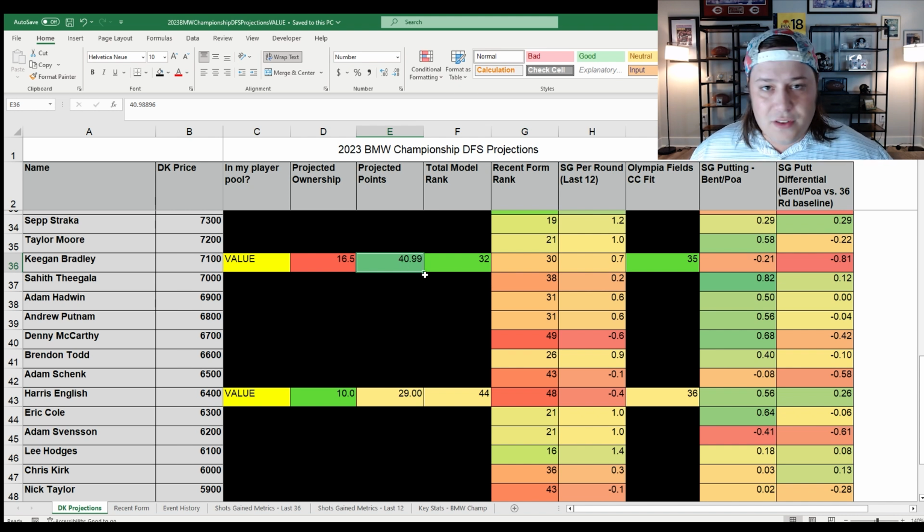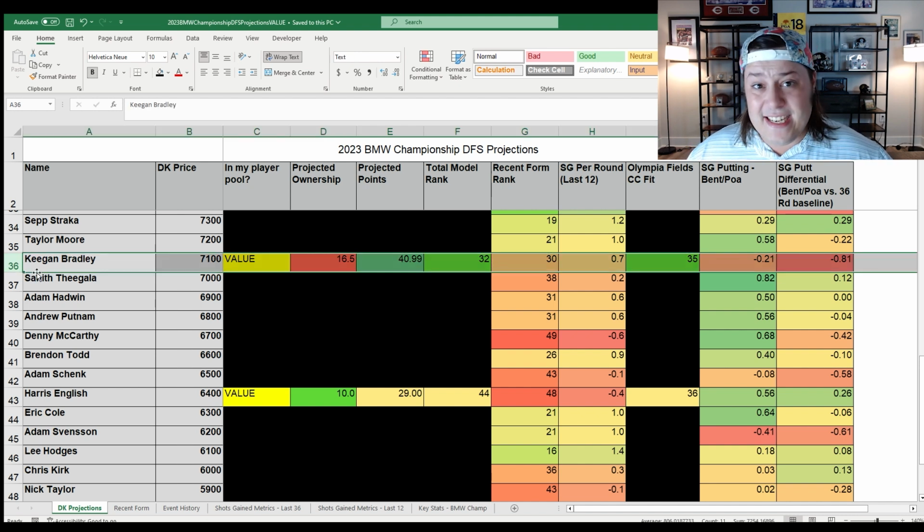With some storms that have come through Chicago over the last day or so, about 2 inches of rain over the last few days, it's going to make this place a little bit softer than we had before, right? It's going to be easier to hit fairways and greens. The scoring's probably going to get a little bit better than what we had before, but it's going to play a lot longer, right? It's a nearly 7,400 yard par 70.